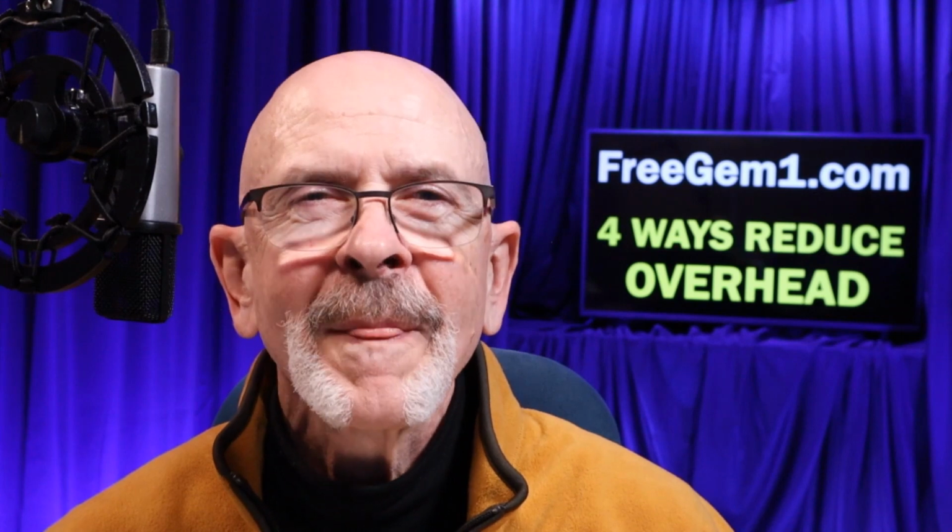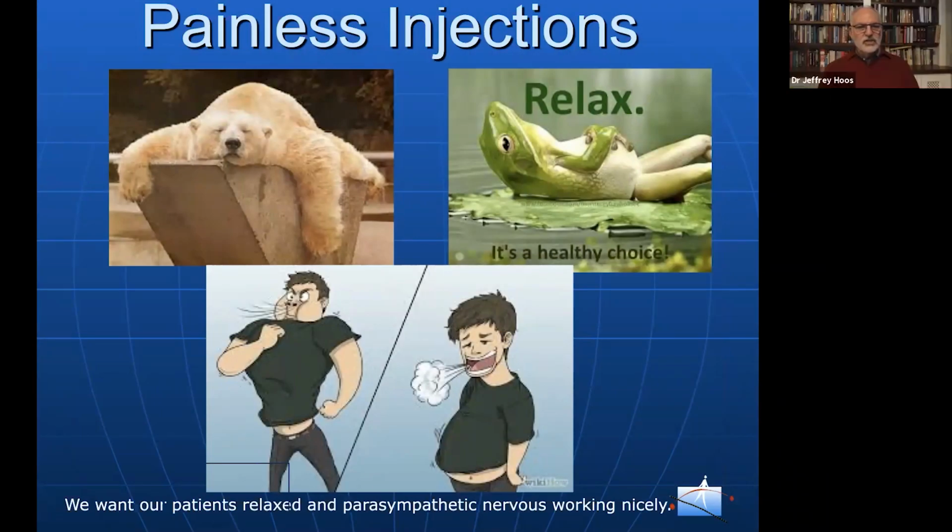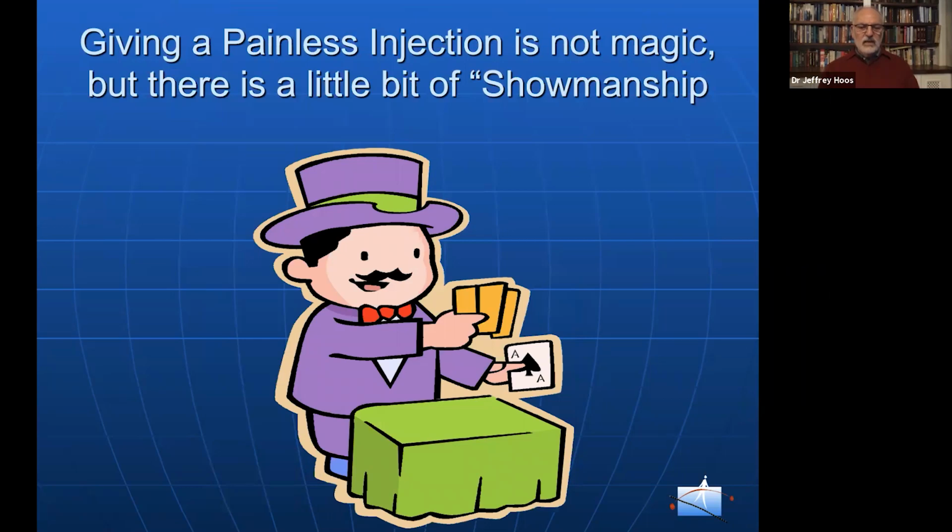That's amazing. So when you think about painless injections, we want the bear to be relaxed. We want the bear to be relaxed. And we don't want somebody puffed up. We want them relaxed. We want the parasympathetic nervous system to take over. Now, I will tell you, giving a painless injection is not magic. If I can do it, anyone can.